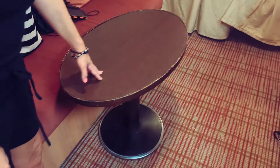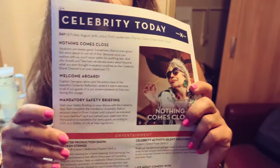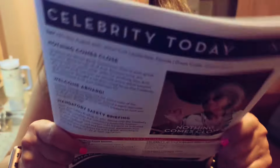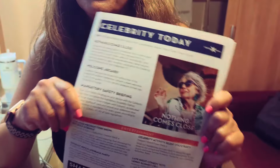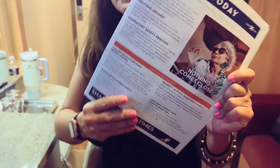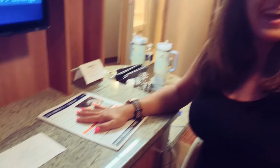You have a full table. And that's pretty much it. And there's the TV. Oh, and real quick, they still have the paper forms. Not digital. Well, they have it on digital, but they still give you paper, which is nice. Nice to have. They're killing trees. Anyhow, all right. That is our room.